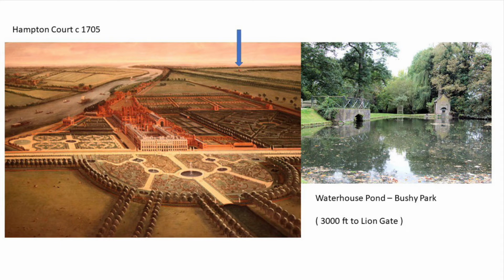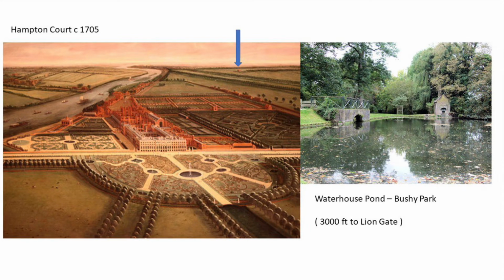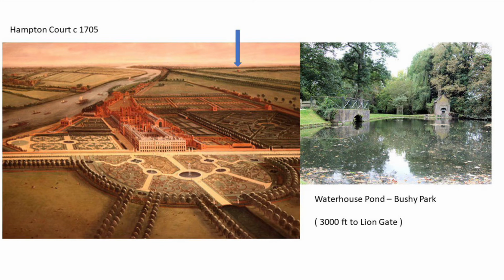This is a very interesting little building as well. It's called the pump house. Why's it got a chimney? I was puzzled. Has it had a pump or a fire? It's too small to have a steam engine in it, but an interesting little building.